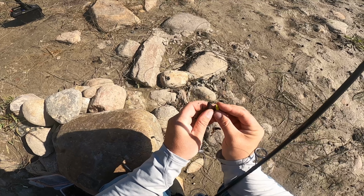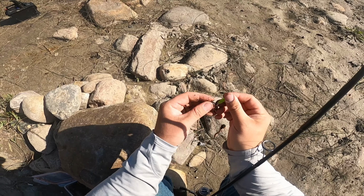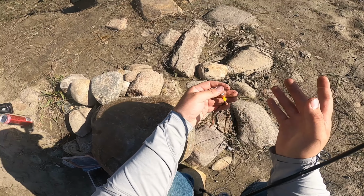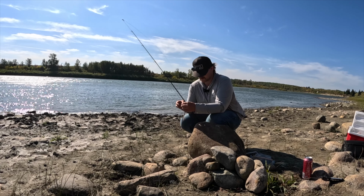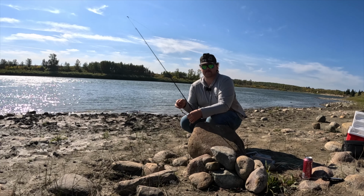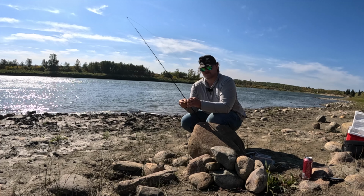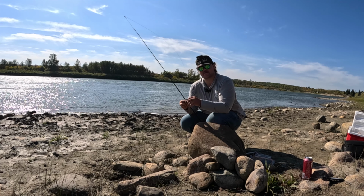I love this floating jig head method. I actually caught my biggest walleye on this method a few years ago. 29 and a half inches. I'm still trying to break that 30 mark. No, I don't know if it will ever happen. It seems like it's destined to never happen. But, you know, it will come with time.